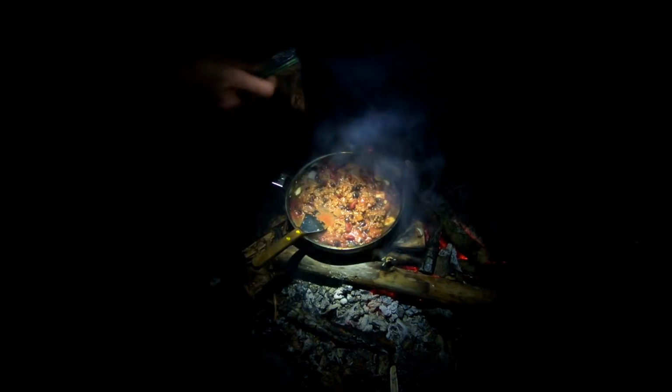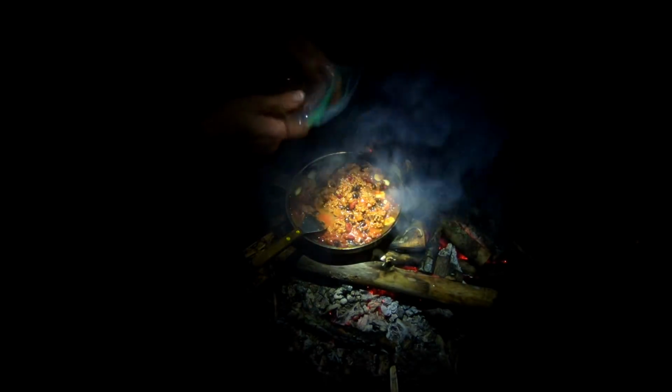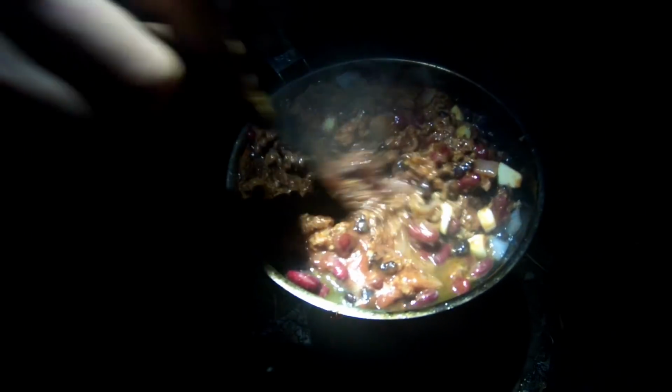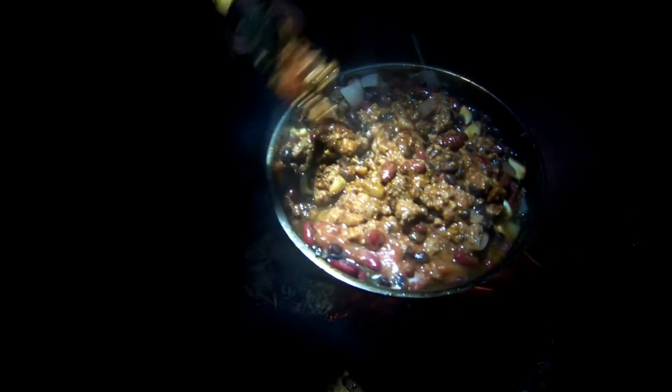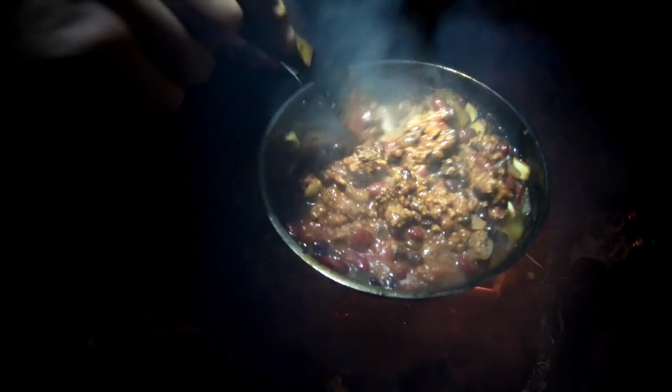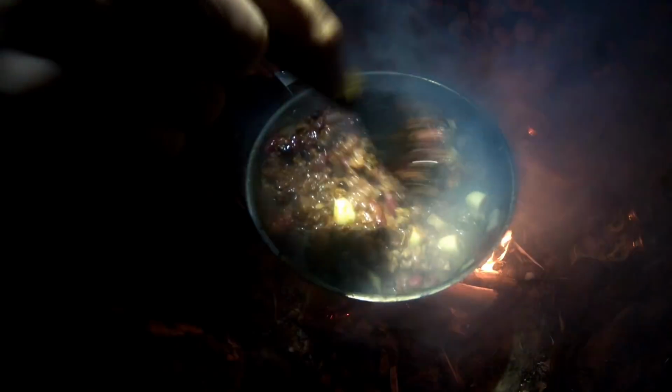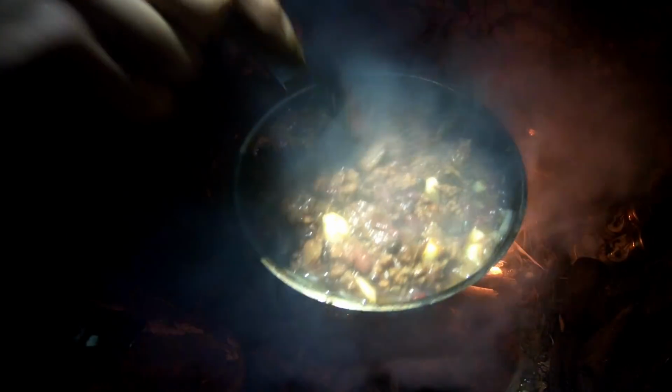This here is a mixture of cayenne, chili powder, cumin, paprika, salt, pepper. Just a little whipped up chili mix. So we'll add a decent chunk of it. I think I needed more tomato sauce, possibly. It's okay, I'm gonna add water. Probably gonna add a little bit of beer since I got it out here. Now we just gotta cook her down. Let it simmer.